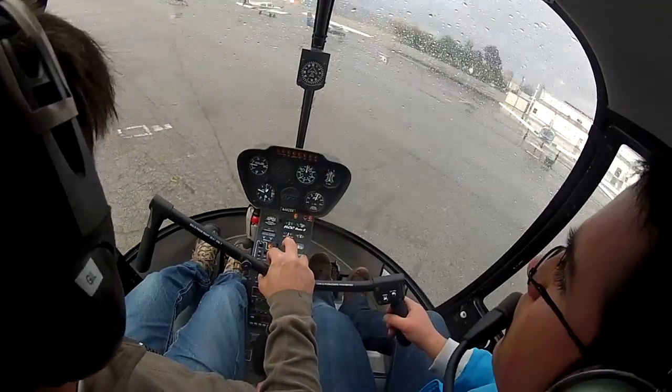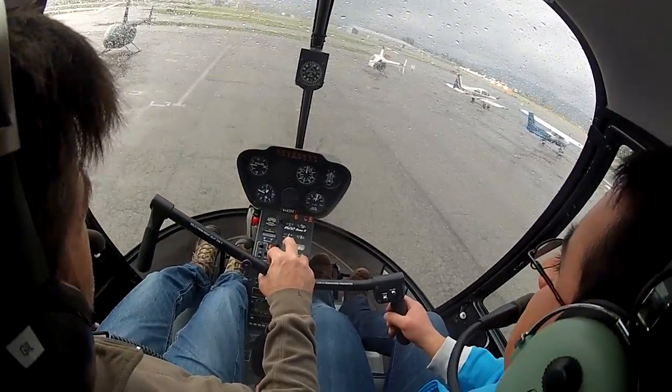Gate 30 Van Nuys ground. Turn right on Bravo, turn right on Kilo, hold short over 916 right.